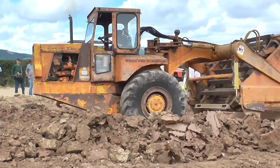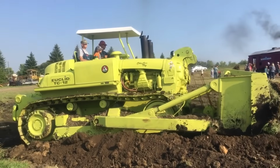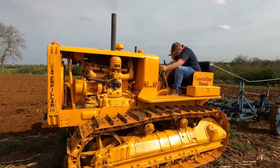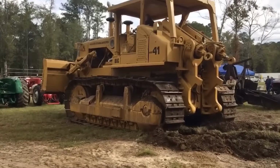The rustier the machines and the more noise they make, the better. After all, the first antiques are the ones that dug and built the ground we walk on today. Join us as we explore some old heavy machinery. Sit tight because some of these are absolutely mesmerizing.